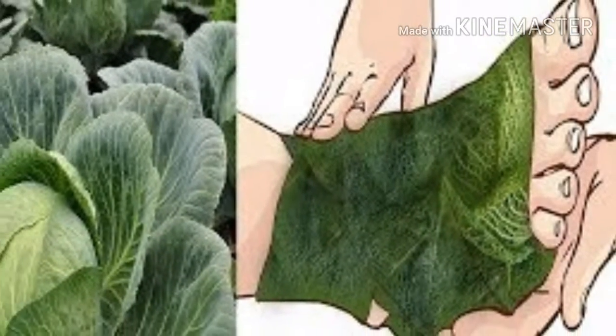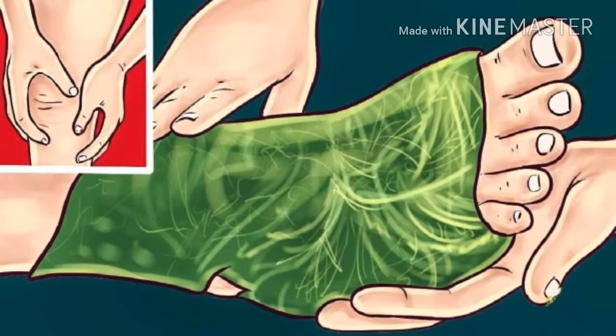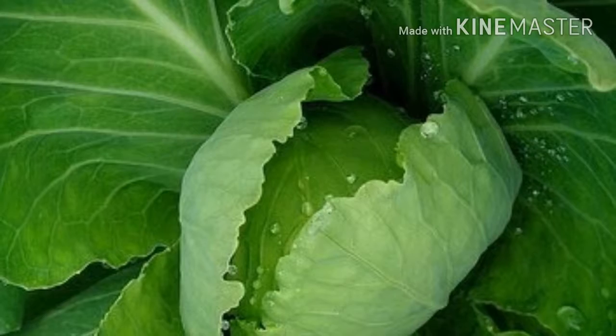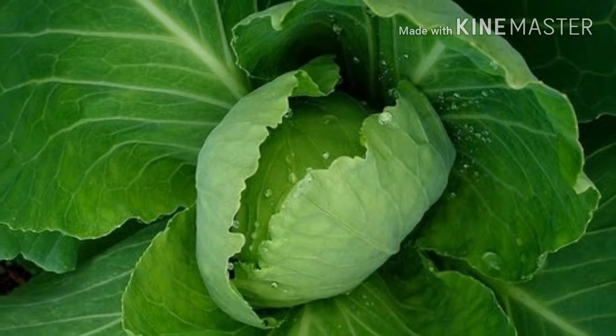Pain relief. Cabbage leaves can be used to help relieve pain and reduce inflammation. A University of Missouri study found a connection between apigenin, a flavonoid found in cabbage that has anti-inflammatory properties. For minor sources of pain, a compress can be made from cabbage leaves as follows.